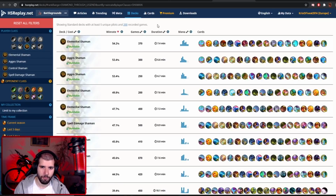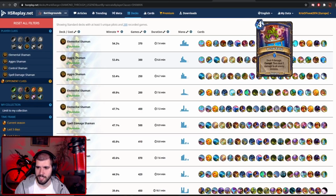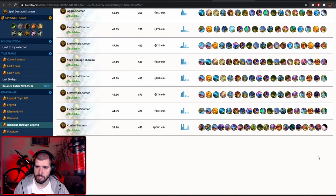For Shaman, so far the buffs haven't really done much, but Elemental Shaman seems to be doing something right now, with a version that seems to be a little more control-y. We also have Aggro Shaman back in the rotation, but this list doesn't really seem to be running anything that actually got buffed. Other than that, everything else seems to be still dumpster.